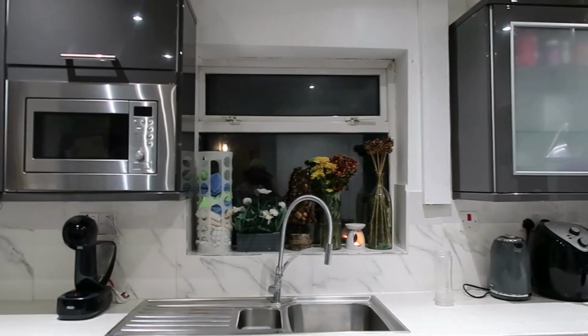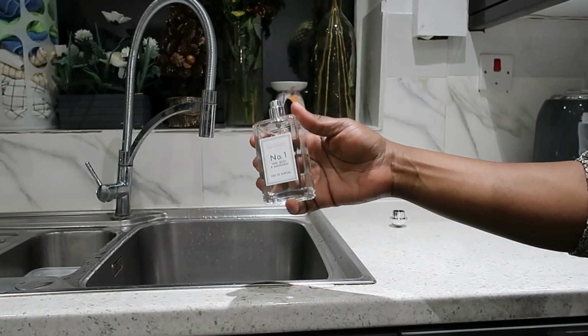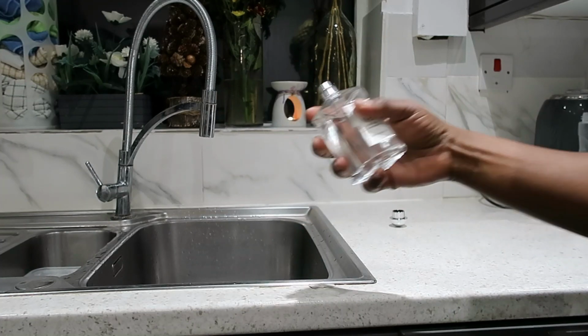Voila! Here's the finished work, guys. Just the shine, just the smell.